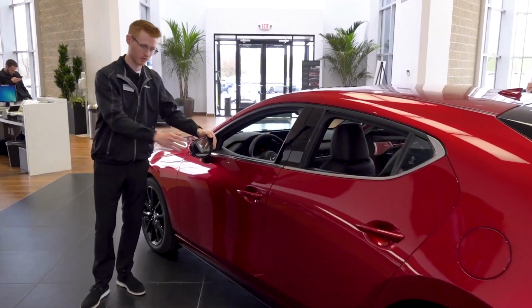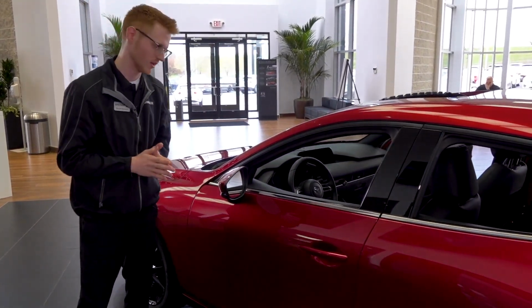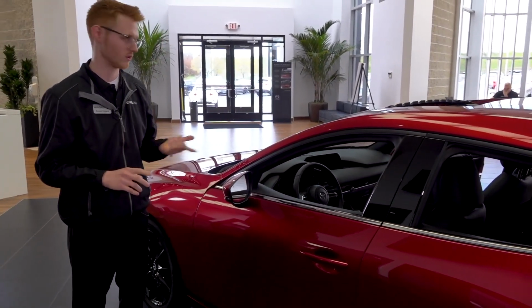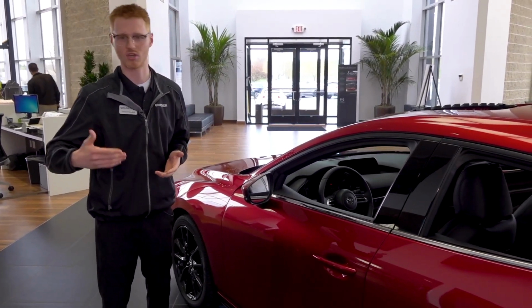Over here you have the blind spot monitoring in the mirror. It's just a little triangle that lights up when a car is in your blind spot. So it's both a visual, and also if you do turn your turn signal on while a car is there, it also does an auditory cue as well.